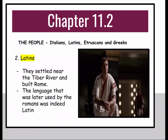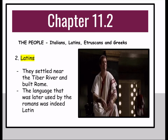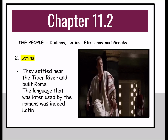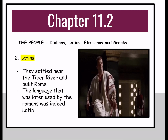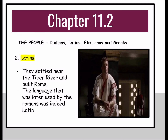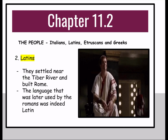No? Okay. Next we have the Latins. They settled near the Tiber River and built Rome. So they're kind of a really important people. And the language that was later used by the Romans themselves was actually Latin. So the Latins were actually kind of important. They kind of helped build the Romans up.